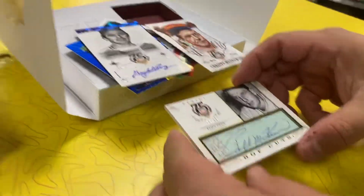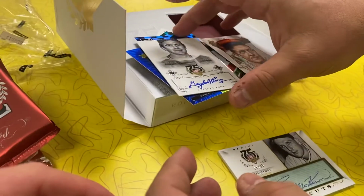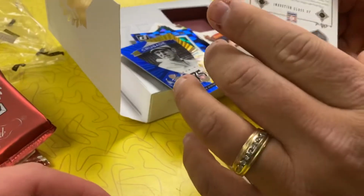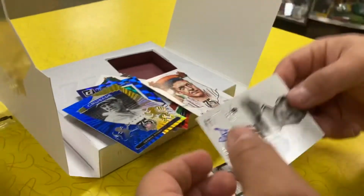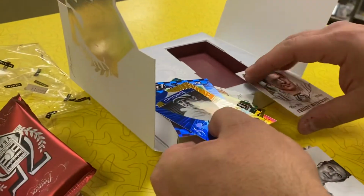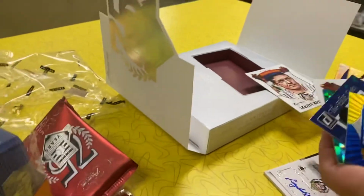So we got the Ralph Kiner and the Gaylord Perry. Is that Gaylord numbered? I think so. Yeah, that's just a normal auto. Then we got a few numbered cards. We got a few number ones in there.